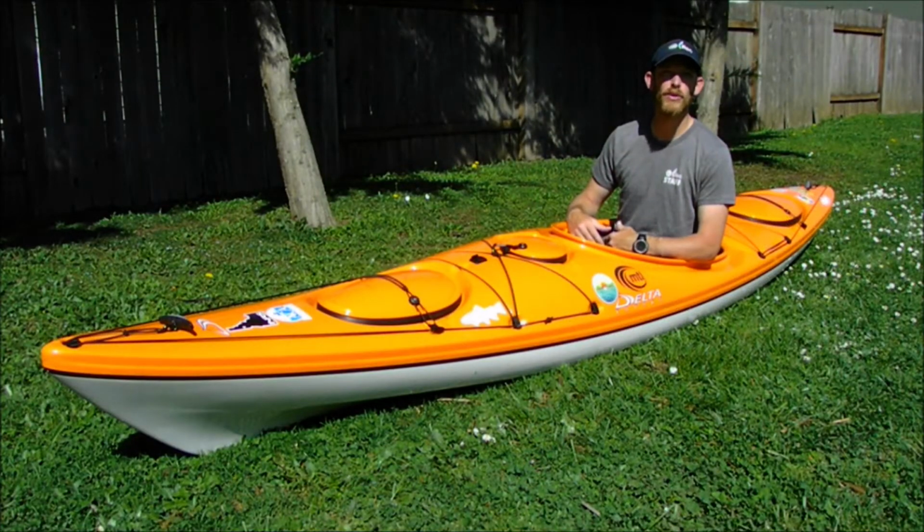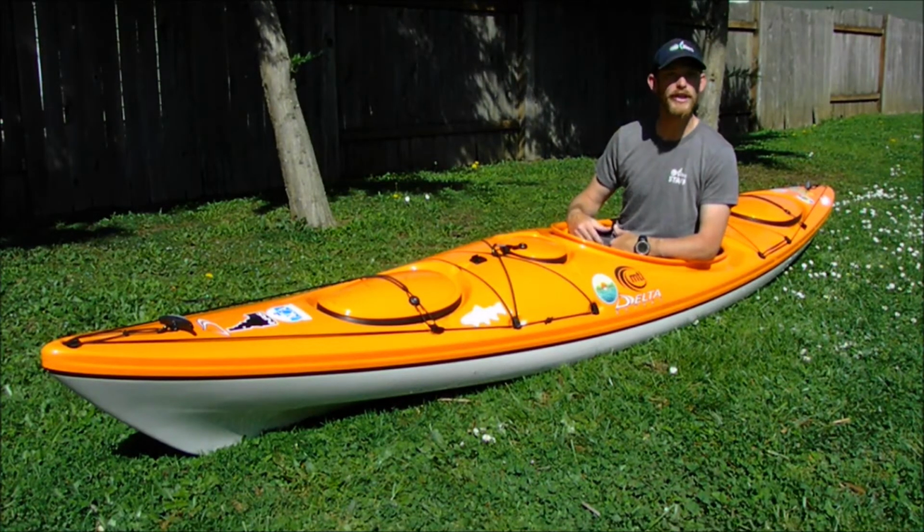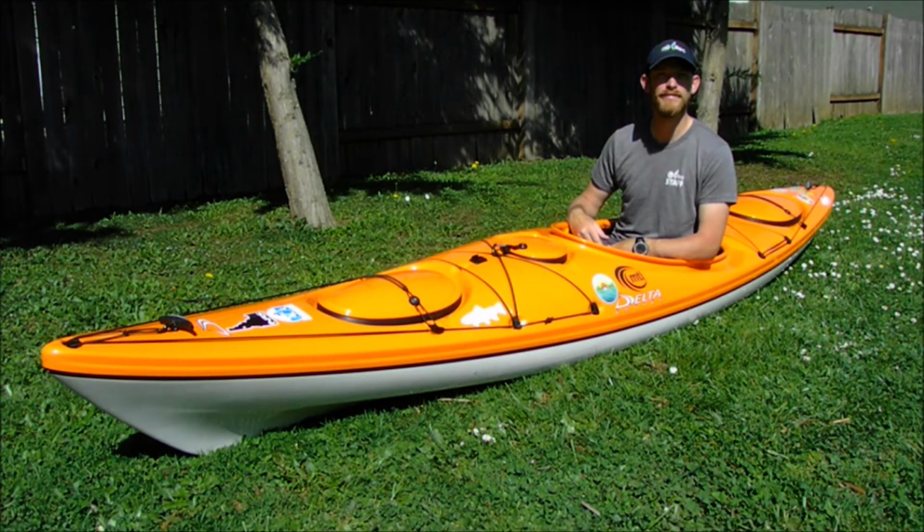These 5 points work together to give you a sense that you're wearing your kayak rather than just sitting in it. Basically, the kayak becomes an extension of your body.